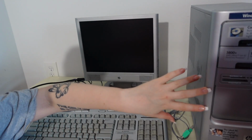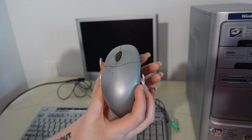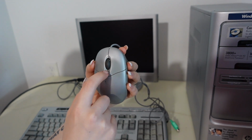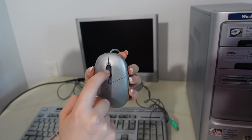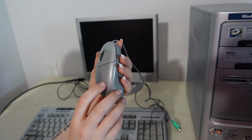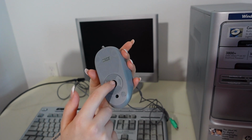The tower is silver, everything is silver, and I think this all came together because here's the mouse. The mouse is in kind of yucky condition. You can see here, the rubber is starting to gum up and degrade. So I'm probably gonna use a different mouse, but here it is. It's got the little ball at the bottom.